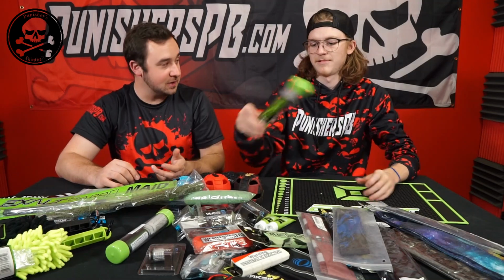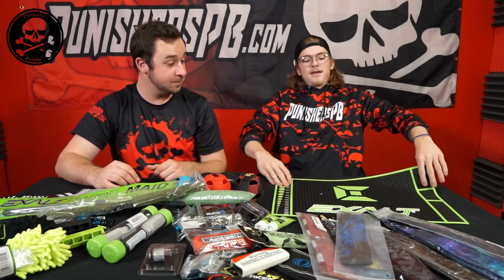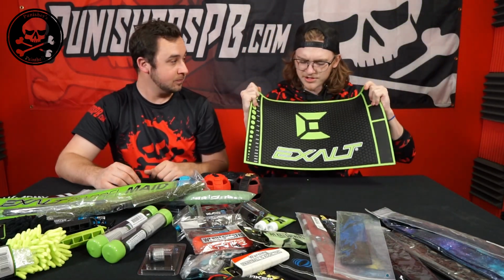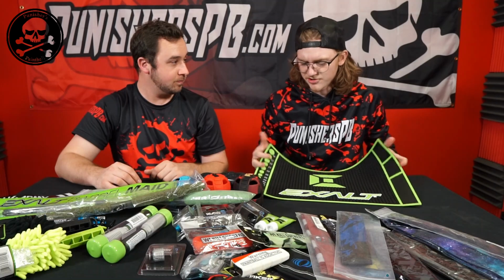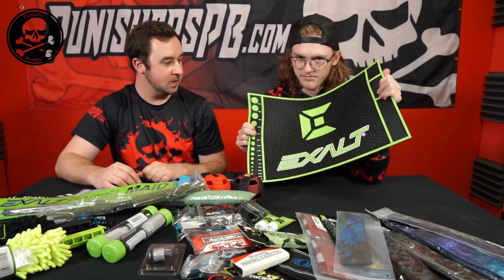So now when you are going through and teching all these guns and all these things, I'm sure it can be kind of easy to lose parts sometimes, right? It can be. So we have something here that can prevent that. Exalt Tech Mat. Planet Eclipse makes them. I think the HK might have some too, however, I'm not 100% sure on that. More commonly, we see the Planet Eclipse one and the Exalt one. The Exalt one, probably my favorite.